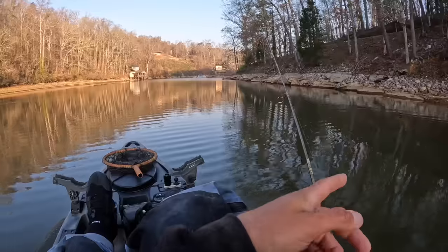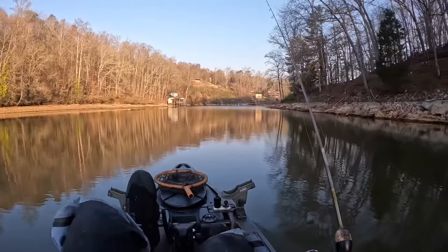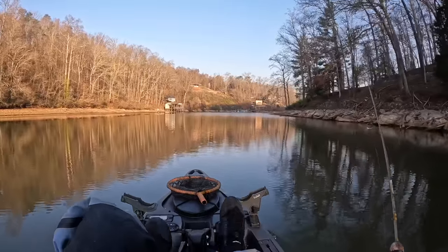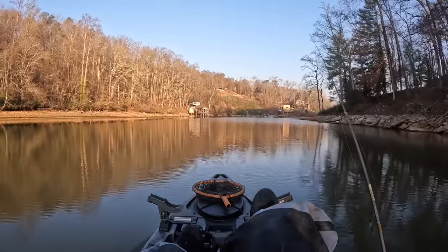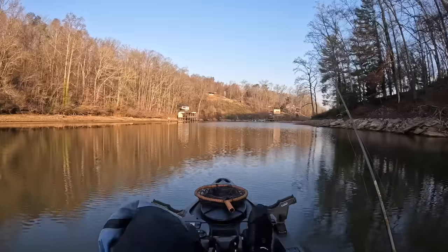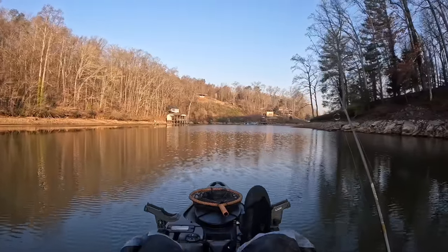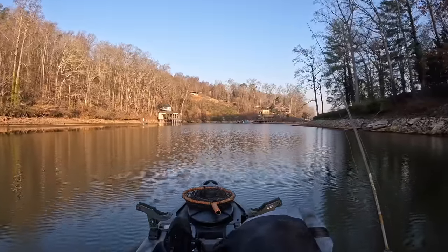I'd like to fish these trees here, but they probably ain't nothing on it. This side here don't get sun until later in the morning. You can see that side over yonder, where he's at, is getting the sun right now. I'd say that might have a little bit of an effect on things first thing this morning.